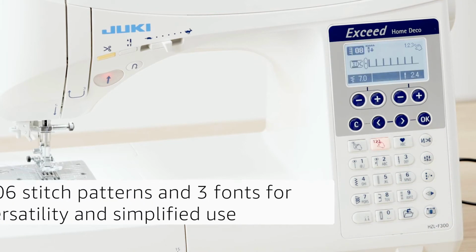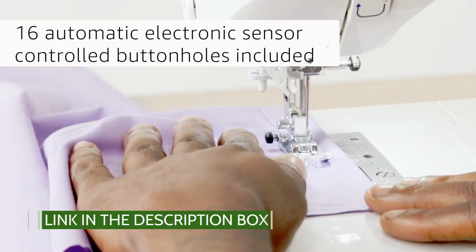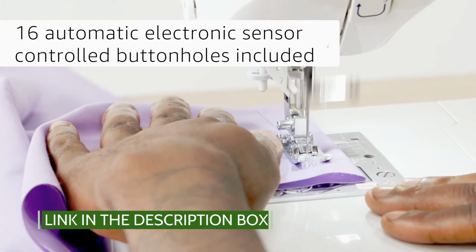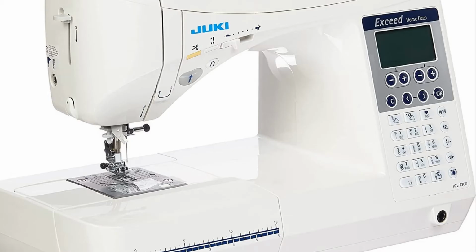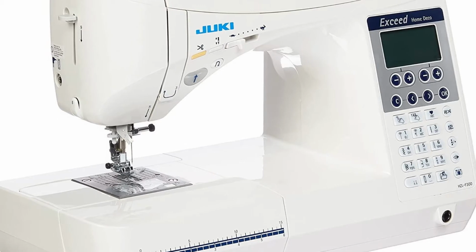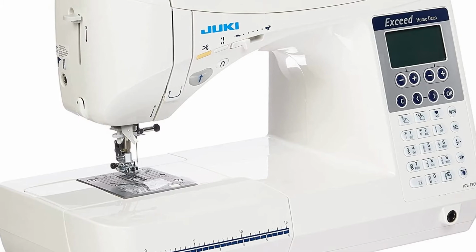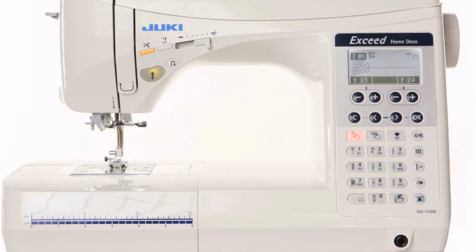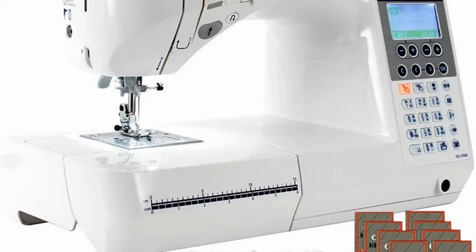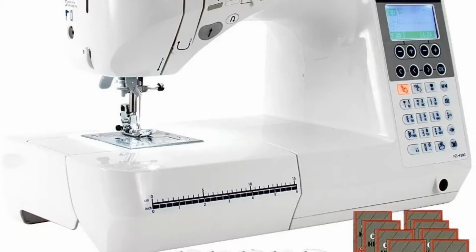JUKI's flagship Exceed Series full-size machine. JUKI has incorporated years of industrial sewing machine know-how in this powerful workhorse. The box feed enables this machine to sew through a wide range of thickness with ease and perfect stitches. 16 automatic buttonholes are included and controlled by an electronic sensor for accuracy and a wide range of adjustment.